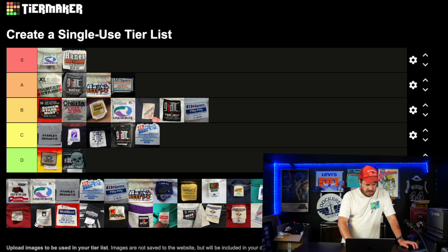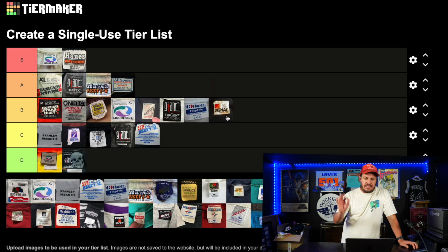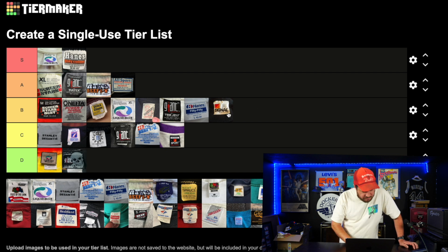Next up, let's take a look. Signal. I'm going to tell you this. I like the Signal t-shirts at B tier over the black Signal Sport t-shirts at C tier. The black ones, most of the time the t-shirts are just a little bit thick, and a lot of times they have different colored ring necks. Not interested. The other one, the original, I think is the older one, the white one. We're going with that one, B tier. Nice one right there.